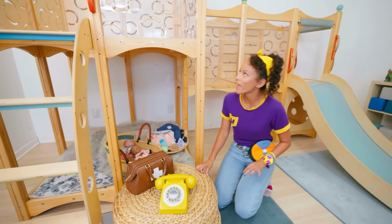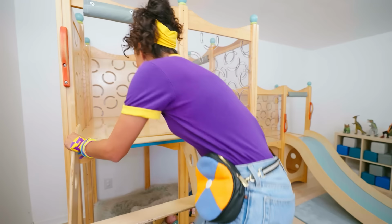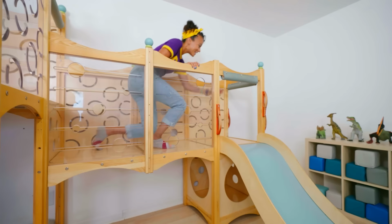Hey, I wonder if I could climb up here. It's kind of small. Do you think I'll fit? All right, I'll try it. Hello, up here. Hi. Oh, it looks like I'm on a bridge. Oh, and there's a little slide. 3, 2, 1. Whoa.